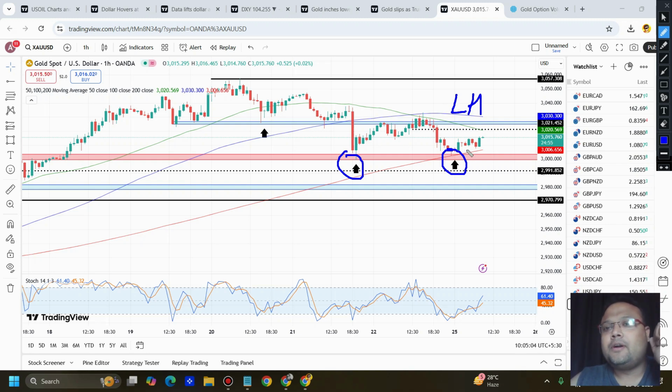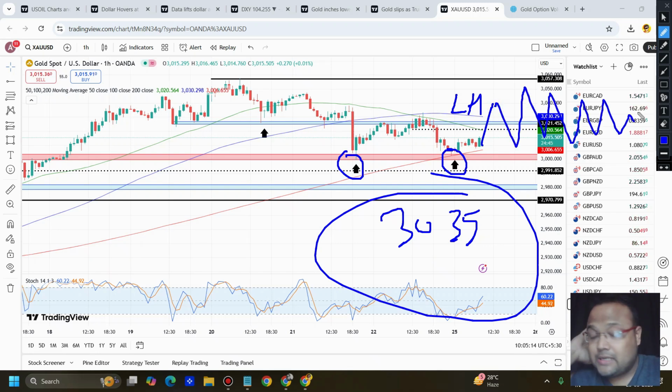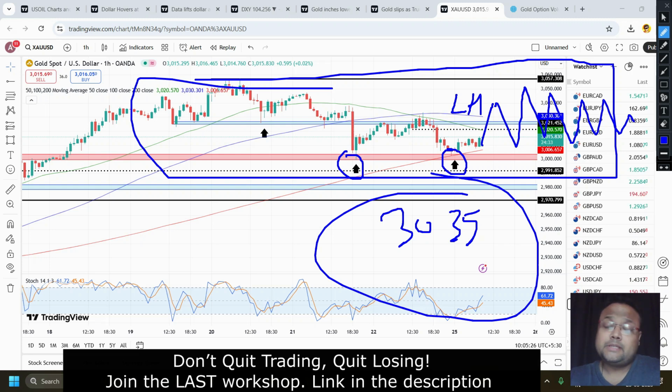For the market to be sideways, we need gold to break 3035 for the day. If you see gold breaking 3035, then you can expect the market to remain sideways for the next few days. But otherwise, the market may show some further correction. Personally, I feel there is a possibility of the market being sideways, staying inside this range for some time.